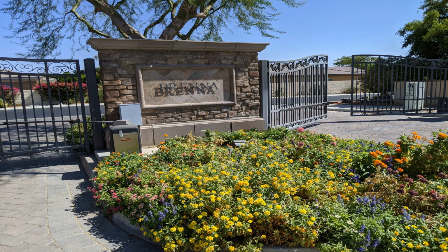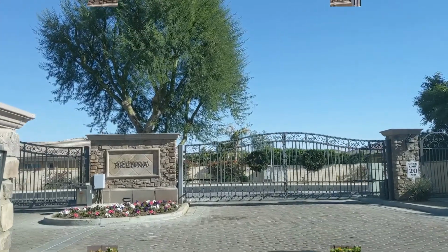Let's take this one community at a time. Brenna was built by the same builder who built Amatista, which is right next door, and I like it for the same reason, for its newer construction and for a really nice mix of Mediterranean and Italian architecture.